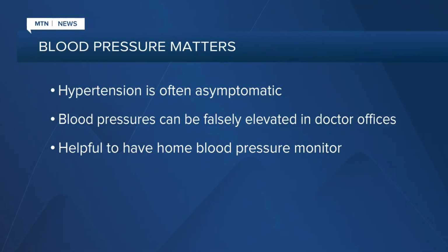And you know, when it's checking your blood pressure, there's 2 numbers. The top number is your systolic blood pressure, which is the pressure in your arteries when your heart is beating, when it's squeezing, and then the lower number is your diastolic blood pressure. So that's when your heart is relaxing, and it's the pressure left in your arteries before it makes its next pump. The recommendation is now less than 120 over 70.